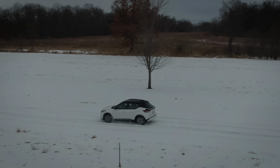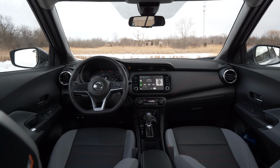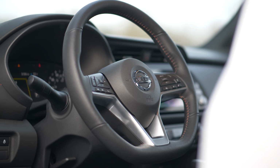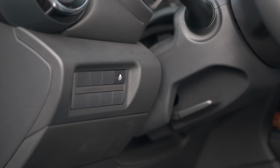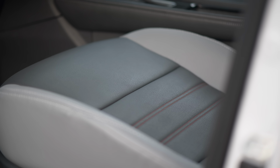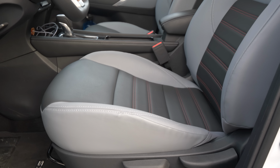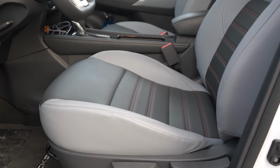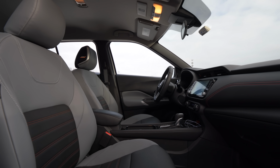So the interior space. This is the SR trim level, which is $22,000. This is absolutely maxed out. And what you get here is heated steering wheel, flat bottom steering wheel with contrasting orange stitching across everything. You have heated seats, and you carry over some of the softer seats in this segment when you compare it to the Chevy Trax, which feels like you're sitting on a toilet seat, or the Ford EcoSport, which was just basically something they pulled out of a dumpster. This doesn't feel that way.